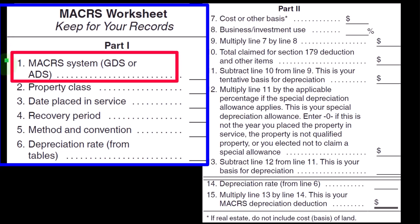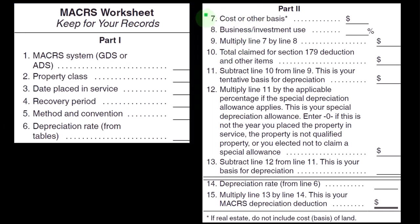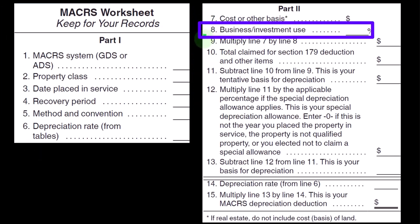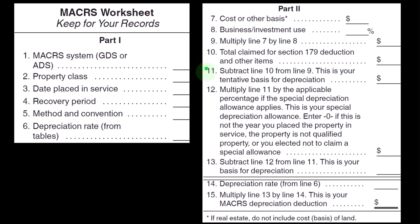So we have MACRS system GDS or ADS, property class, date placed in service, recovery period, method and convention, and depreciation rate. So part two, we have the cost or other basis, investment use, meaning is it business or investment related to personal property. Multiply line 7 by 8, total claimed for Section 179 deduction, because we need to reduce the 179 deduction for the calculation of the MACRS. Subtract line 10 from line 9. This is your tentative basis for depreciation.